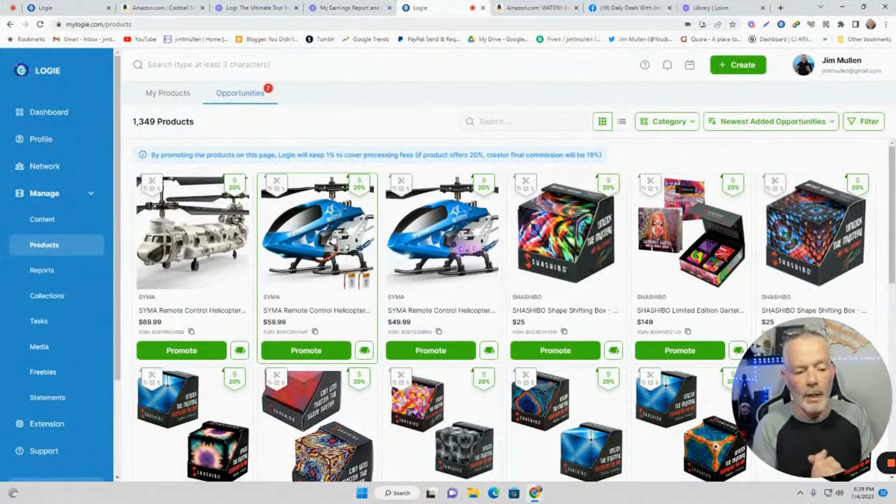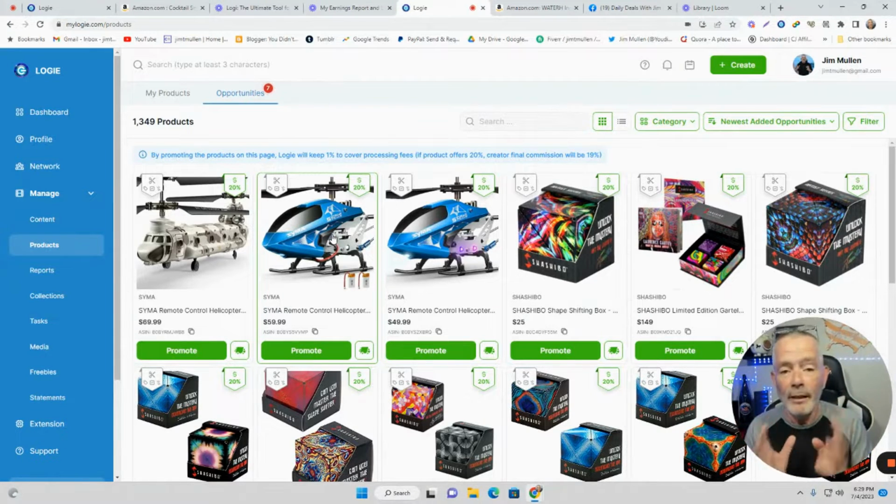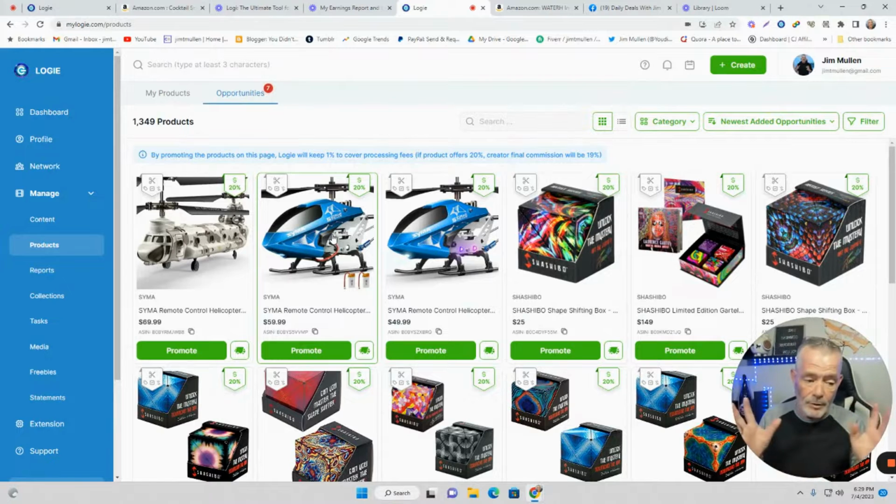And this is how we make money with Logie, okay? Logie is the tool you can't live without if you're an Amazon influencer or an Amazon associate. What is Logie? Logie is a website. Logie is an extension. Logie is a tool. Logie is a Facebook group. Logie is a mastermind. Logie is a movement. Logie is something you can't live without if you make money with Amazon, okay? That's just my 2 cents.